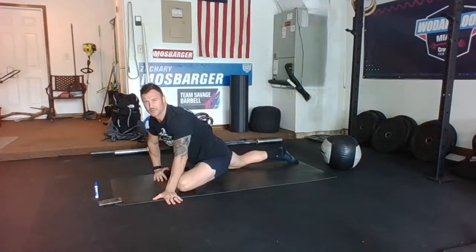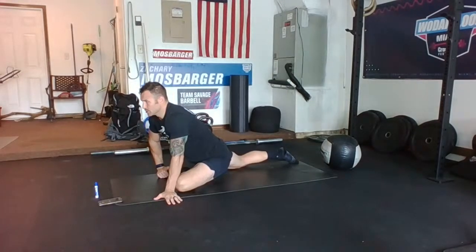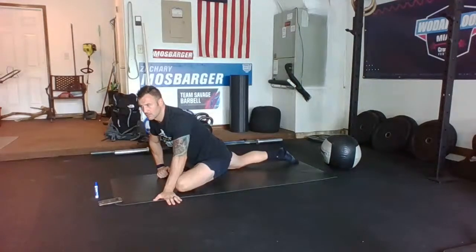You can also do this pigeon on a chair. Sometimes in class, towards the end of class, we'll have you flip a box over to 24 inches or 20 inches, or 30, and throw that leg up on there. Same deal, you can do a chair, a ledge, a bench, whatever you have at home. A truck bed would work.